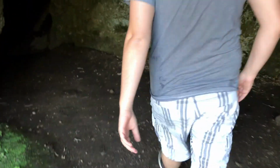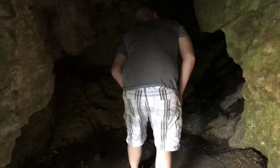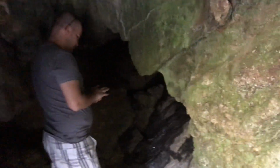Do you want to turn on the flashlight on your phone before we enter certain death? Nope, certain death. Not yet. There's nothing in here. Oh, there's nothing? Well, actually, this is picking it up pretty well. Oh, it is cold in here. Yeah, it's pretty chilly. And there is something in here.